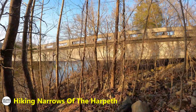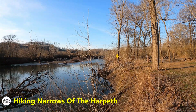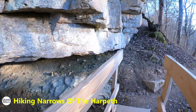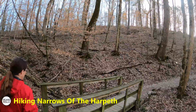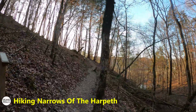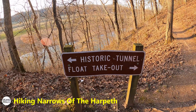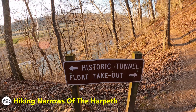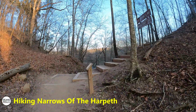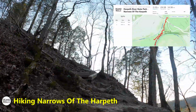Guess we're going under the bridge. And that's where you pull out, the end of the 40-mile state park. I don't remember that. So right there you can go to the tunnel, which we did, or you can go to the takeout, which goes down to the Harris Street Bridge, which we did. And then you turn around, and the third trail goes up here. The bluff overlook, one-third mile, straight up. We made the three trails into just about a 2-mile hike.